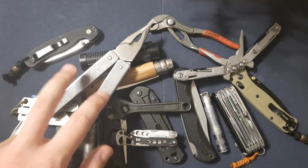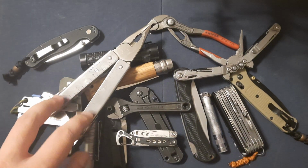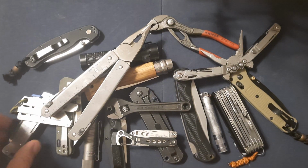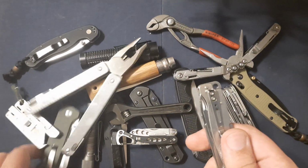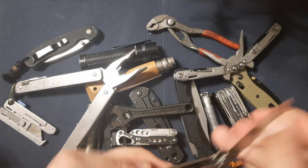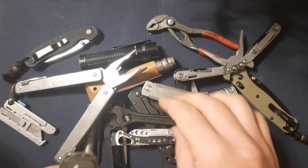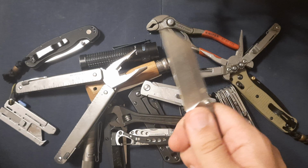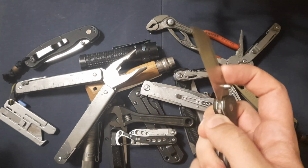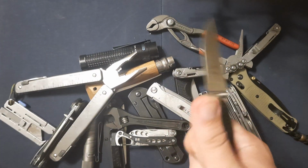I usually carry two types of multi-tools. I usually carry a plier multi-tool in a sheath, or two plier-based multi-tools. I usually have a food prep knife and a beater knife in my pockets. Like this one I'll use for cutting my food at a restaurant if I need to and the knives there are sucky. And then if I have to cut a rubber hose on a car, cut zip ties, or open boxes, this guy gets used. Sometimes I'll not carry this one and carry this one.